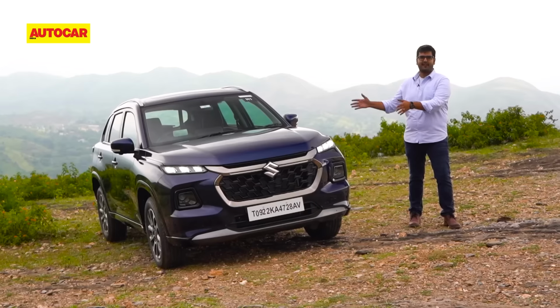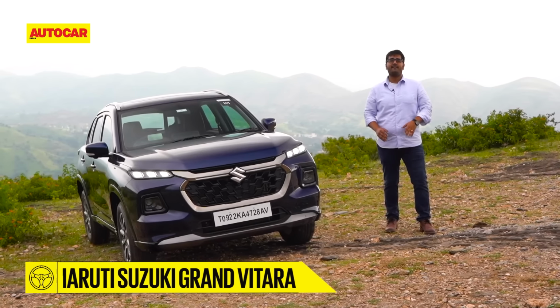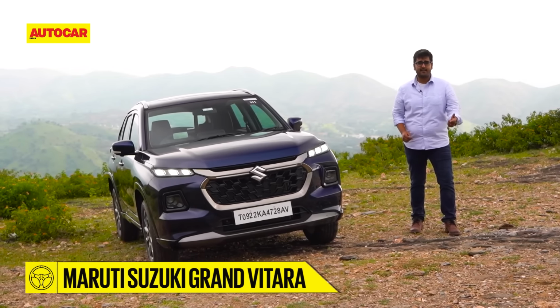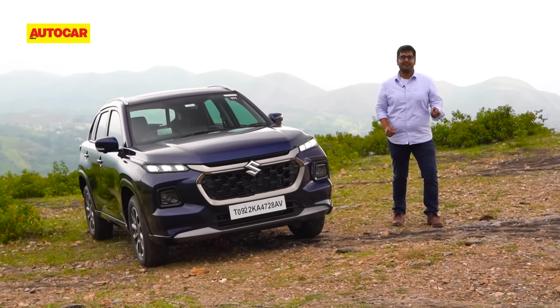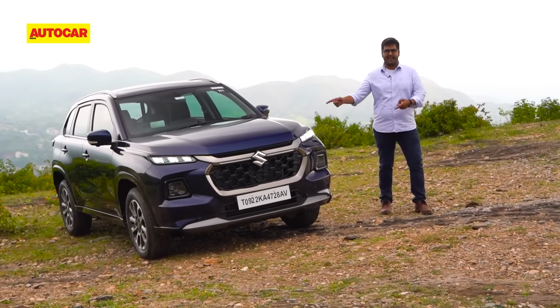It's been a long time coming, hasn't it? A mid-size SUV from Maruti has been years in the making, but it's finally here in the form of the Grand Vitara. And Maruti wants to reward your patience by offering a very multifaceted product. So there's manuals, there's automatics, there's a strong hybrid, and there's also an all-wheel drive version. There's lots and lots to talk about, so let's get cracking.